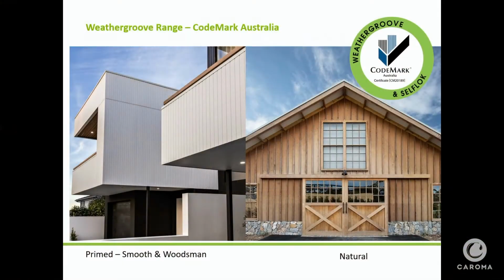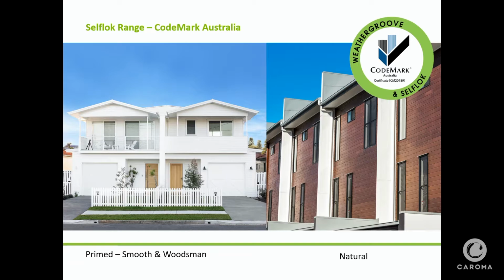So here we're seeing a couple of examples of our Weathergroove architectural panels, which have been Codemarked, and here's our self-lock weatherboards that have been Codemarked. In a few weeks' time, we'll also have our more traditional overlapping weatherboards, our PrimeLock and Classic ranges, also Codemarked. Codemark's not compulsory. As we said before, it's voluntary, but it does help to boost consumer confidence. So it demonstrates compliance for newer and innovative products that have no standard for manufacture and may not have a deemed to satisfy pathway in the construction code.